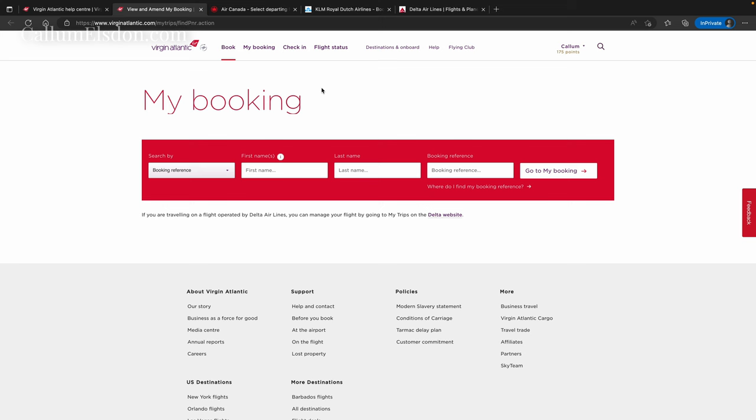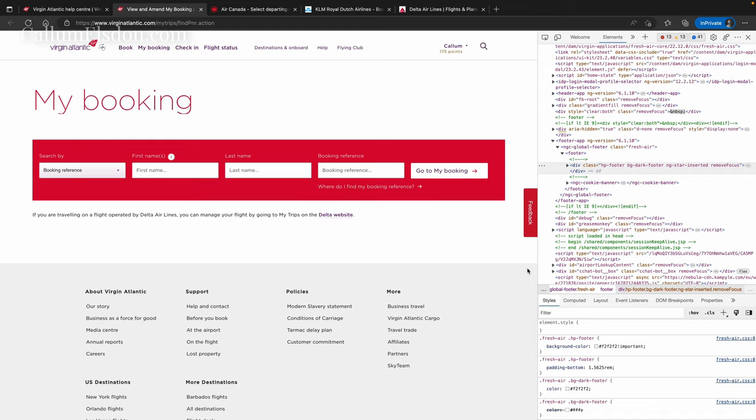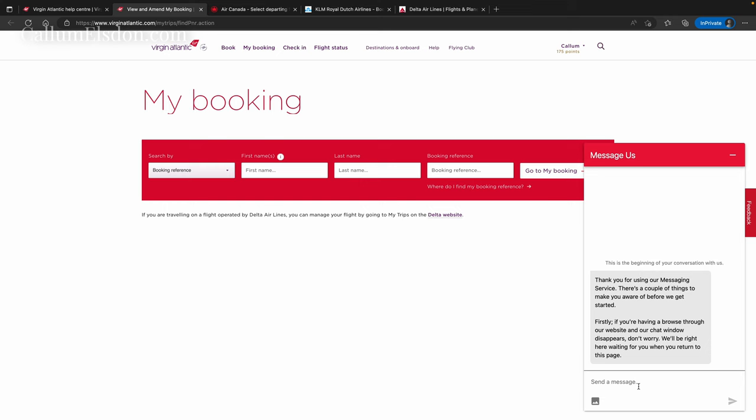So once we're in My Booking, we need to use DevTools, which can be accessed by clicking F12 on your keyboard and opening DevTools. Then we go on this Inspect Element button here, and then we delete this section of the page, and then you will see this lovely Chat to Us button, which opens up a live chat session. Do not worry about this, this won't cause problems, and if you refresh it, that section will come straight back again, including with the chat window. So in order to go ahead and book, we can go speak to an agent.